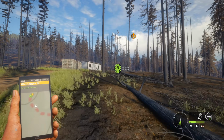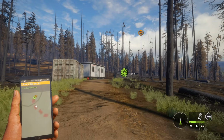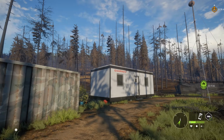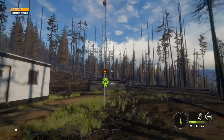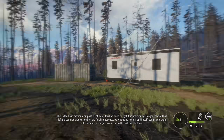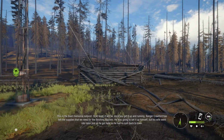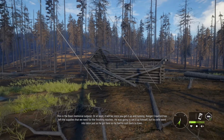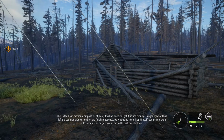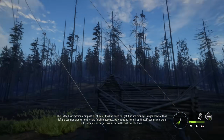This doesn't look like a memorial though. Looks like something to do with scientists collecting information. What's going on? Who's done this? So many questions. This is the Basra Memorial Outpost. Or at least it will be, once you get it up and running. Oh, look at the outpost. Ranger Crawford has left the supplies that we need for the finishing touches. He was going to set it up himself, but his wife went into labor just as he got here, so he had to rush back to town.